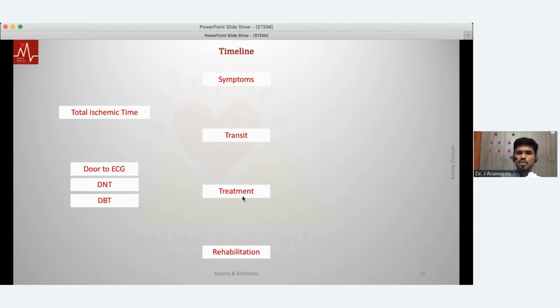That depends on what is known as total ischemic time. The time from when the symptoms start, that is, there is a rupture of the blood vessel and clotting, to the time of actual treatment, whatever treatment you're doing, that time is known as total ischemic time.